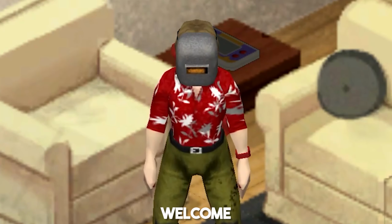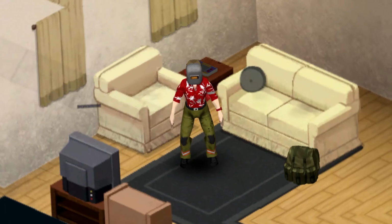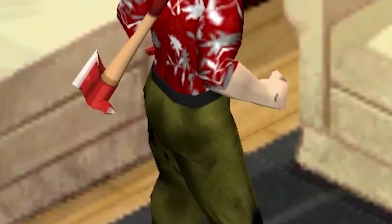Hey guys, welcome back. Don't mind me, I'm just doing a few squats, you know, gotta work out them cheeks sometimes. Cause come on bro, look at those cushions, look at that.